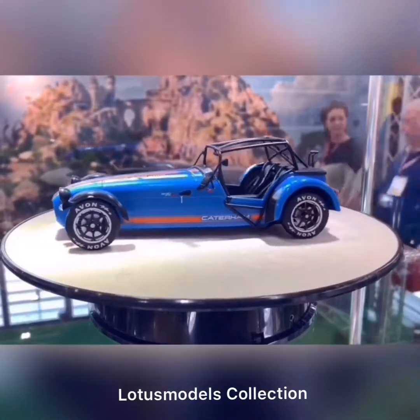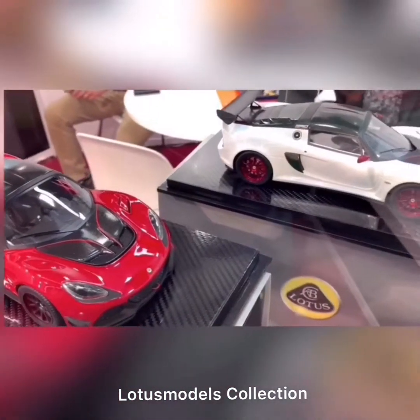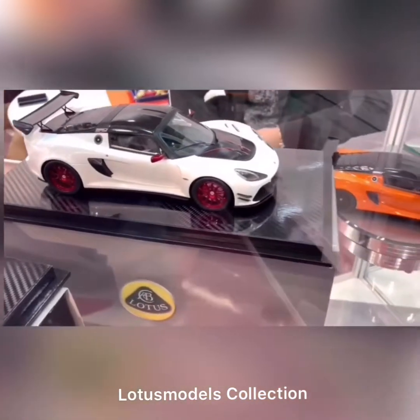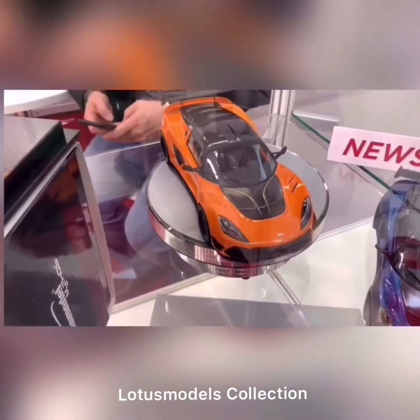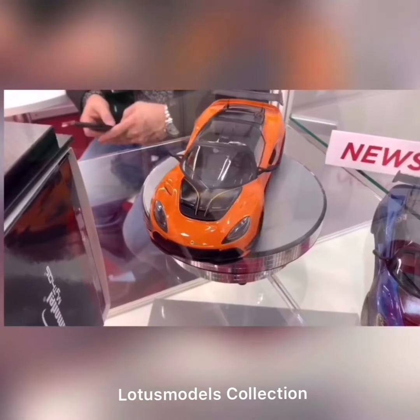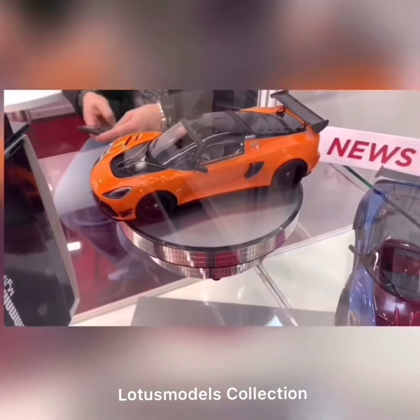Available at your local model shop from March. We are still at Tecnomodel and we see the upgrade from last year's presented prototype of the Exige. It's upgraded now to a 380 Cup version. Just like all the other Lotus Tecnomodel 1/18 cars, this is built in 90 pieces each color. They still have to be approved by Lotus.